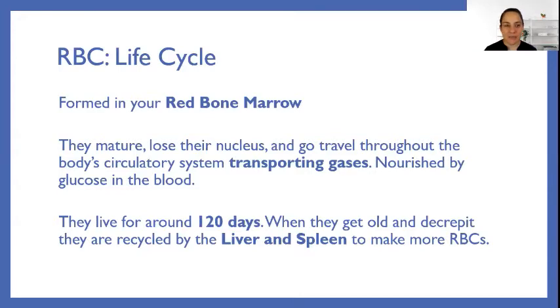Red blood cells are being formed as we speak inside of your red bone marrow. They are going to mature, lose their nucleus, and travel throughout the blood circulatory system through the blood vessels, performing their functions, transporting gases, being nourished by the glucose in the blood surrounding them. They'll live for around 120 days. Once they start getting older, their membrane becomes a little more decrepit, and the body's going to recycle them in the liver and the spleen to use their components to make more red blood cells. That iron, for example, we want to retain and use in the forming of new ones versus just letting it leave.